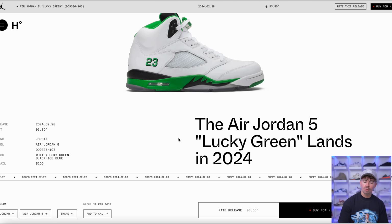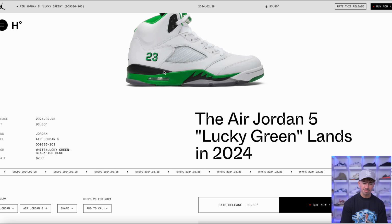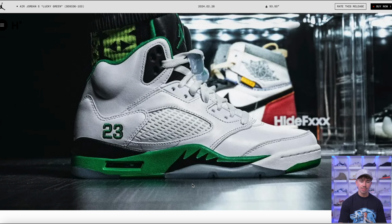All right, we got a couple 2024 Jordans I wanted to mention. The first one is the Air Jordan 5 Lucky Green. These ones are pretty straightforward. What you see here, which I believe is a mock-up, is actually what is going to be dropping, because as you see, this guy has an early pair. It's got the same midsole, the green, the black spikes, the white leather upper, and then the green accent colors around the sock liner and tongue.